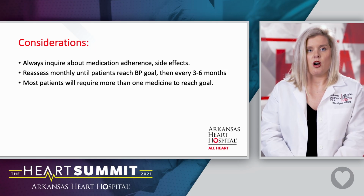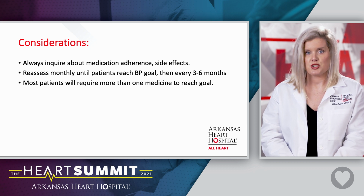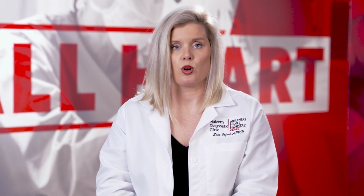Considerations: always inquire about medication adherence or side effects. Reassess your patients monthly until they're at goal, and then every 3 to 6 months thereafter. Most patients are going to require more than one medicine to reach their blood pressure goal.